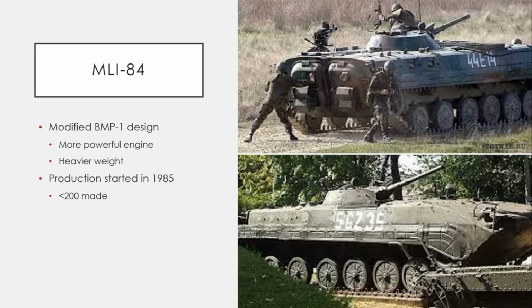A somewhat more unique design is the MLVM. Now, this is, again, lightly armed, lightly armored, and this is effectively an armored personnel carrier designed specifically for mountain warfare. It had entered service only in the very late 80s, and less than 100 of these would be made, but it's a specialist vehicle for specialist terrain. So those kind of small production numbers aren't as bad.